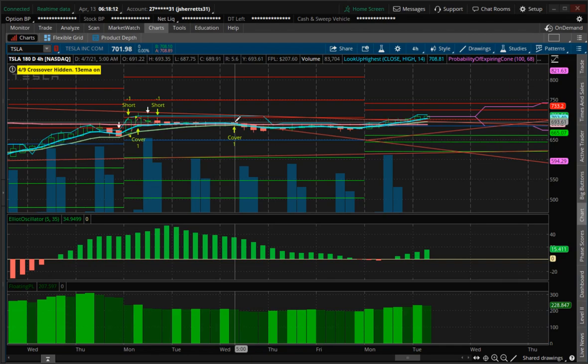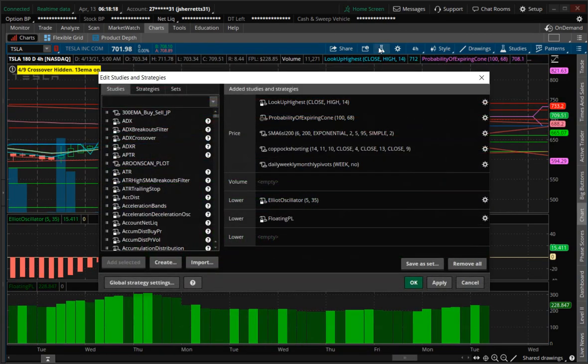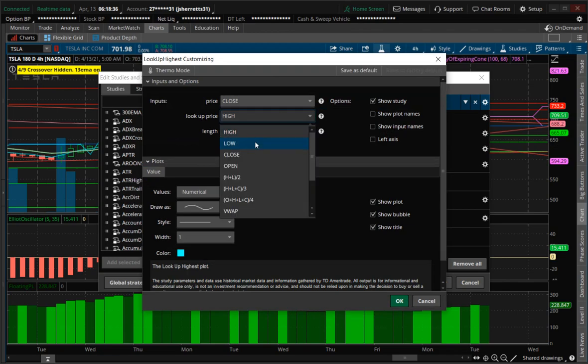Excellent. All right, now let's just go back here and check our strategy for what we have pulled up and see how that would have worked, okay? Because we're not looking up the highest. I mean, it's there, but we're also doing that with another study now, so we can get rid of that. Let's look up the highest. This is from previous. It's just to see where the very top is within a 14 period, and you can go in and change that. Look up the high, low, close, open.